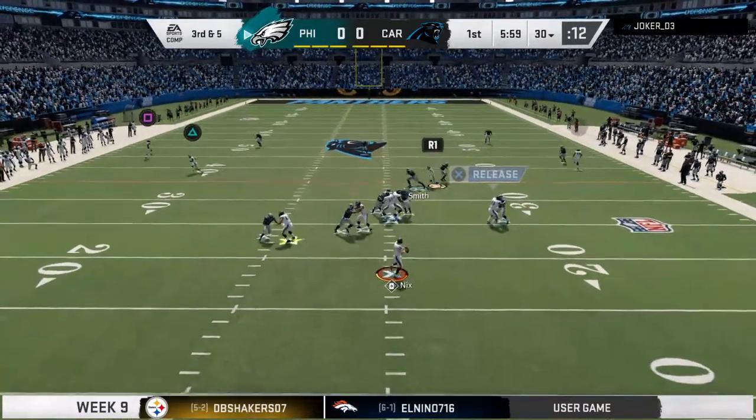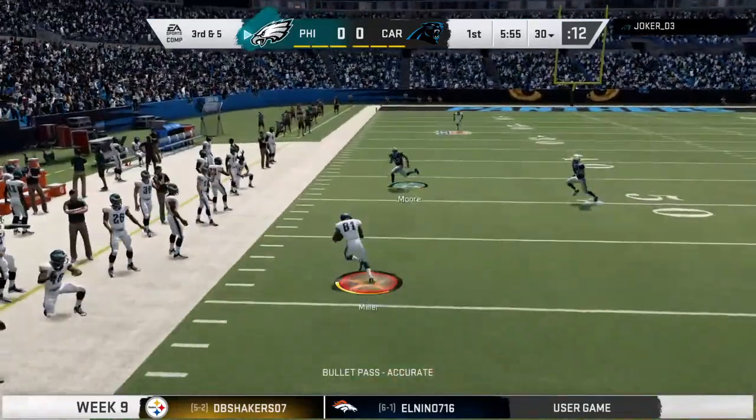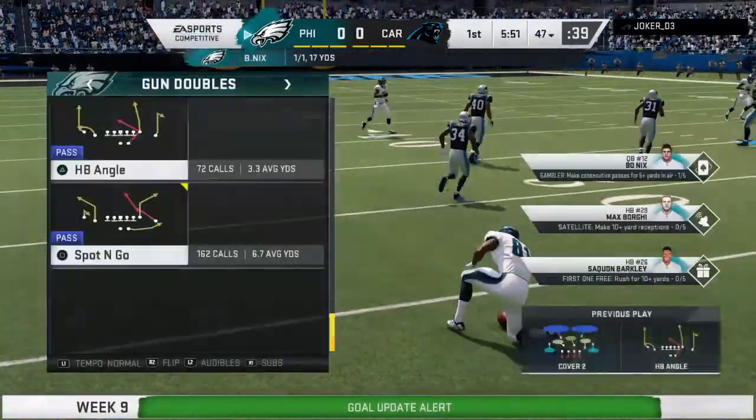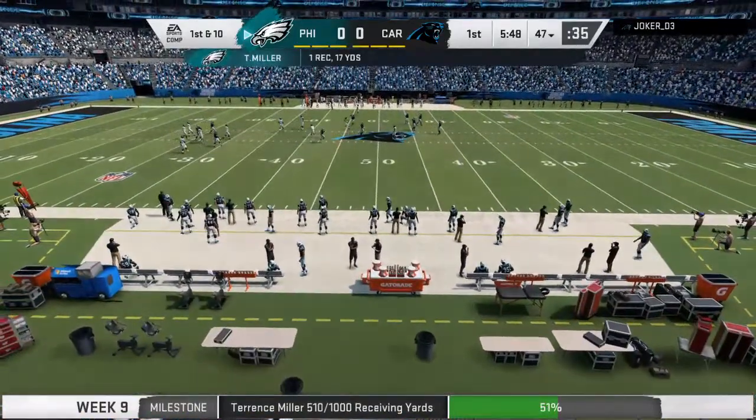From the gun on third down, Nix. Open man is Miller. He's got it. And able to get this one across the 45 before he's brought down. 17 yards and a first down for Philly.